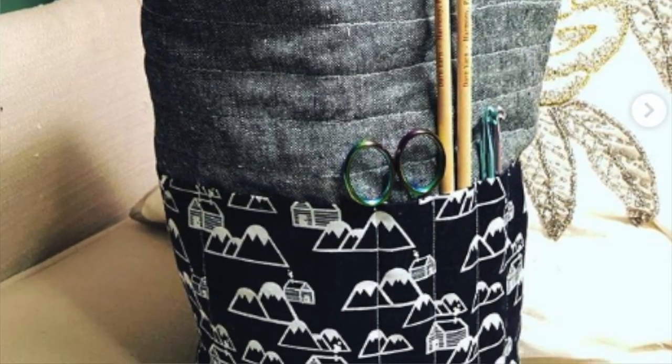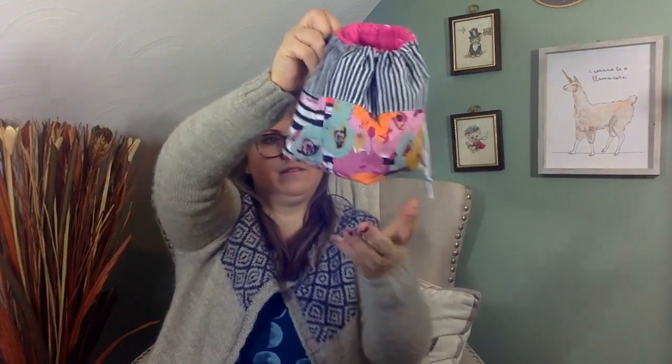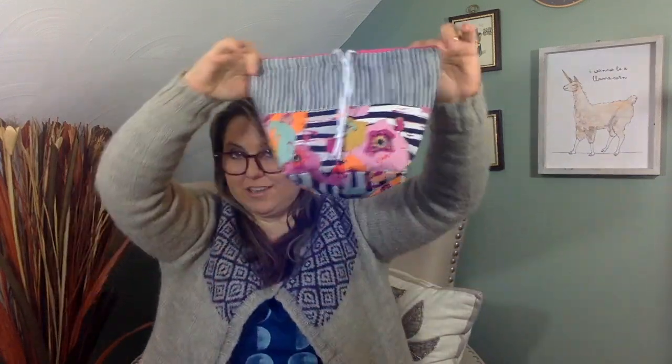But so I made that for Amy, and then Amy made me a project bag which holds my next WIP. So Amy made me this cute little bucket. Oh my god, it's so cute. With little drawstring. I love it. The inside's hot pink. So cute. And she sent it to me with, where is it? This little ornament. I'm so excited.